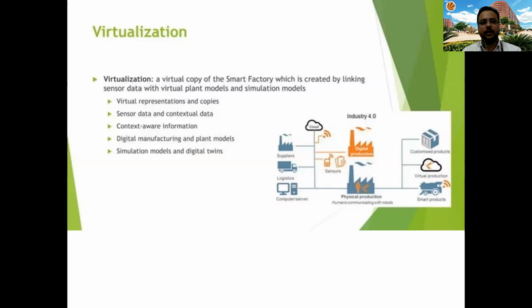So my dear friends, the next thing is virtualization. Now what is virtualization? Earlier you were not able to connect with the person or with the systems; they were not integrated. Now, if I am manufacturing, the suppliers, logistics, digital production and smart products are all connected. I have given you the example of Amazon. With just a click of a mouse you order a product, and the industry will forecast how many orders it will get.